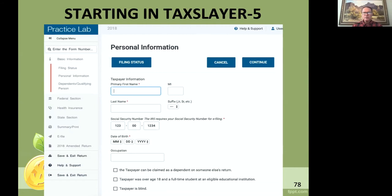After the filing status, you get personal information. Here's your first name, your middle initial, your last name. The Social Security number is already there. Then we have date of birth, drop-down menus, and occupation, and then some check boxes, and it goes on down the page. So you can continue this, but notice over here on this side, basic information, filing status, personal information, dependents, qualifying person. So when you go from filing status, you're going to go to personal information, you're going to go to dependents next after you click continue.